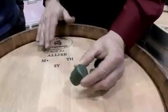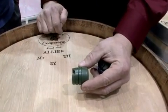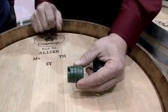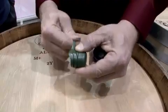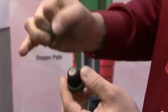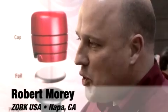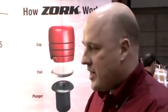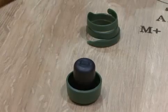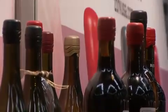Zork is what some people call an alternative closure. It replaces corks and capsules in a bottle, and it's applied by simple downward pressure. Once it's locked on the bottle, the only way to get it off is to pull out the tamper-evident tear band. Once you pull that off, it just pops like a cork, and you have a reusable stopper. If you're going to put in a natural cork, you're probably going to put in an aluminum or a tin foil, so you're probably talking $800, $900, $1,000, so $1 for the package. These run, depending on volumes, if you're buying fewer than 10,000, $240 per thousand, so 24 cents a piece.